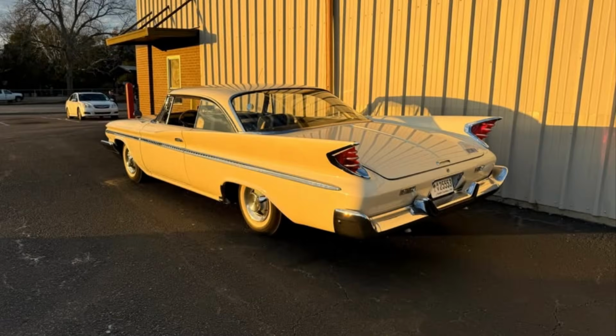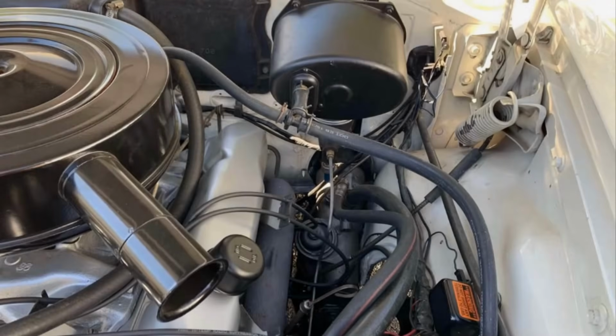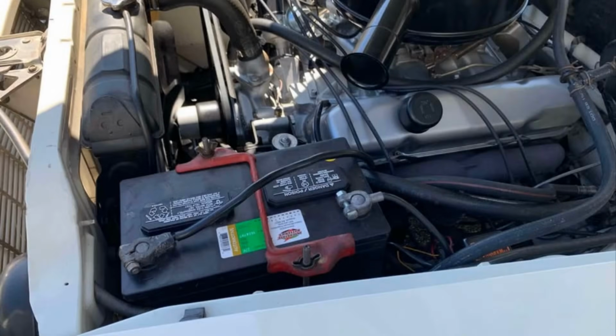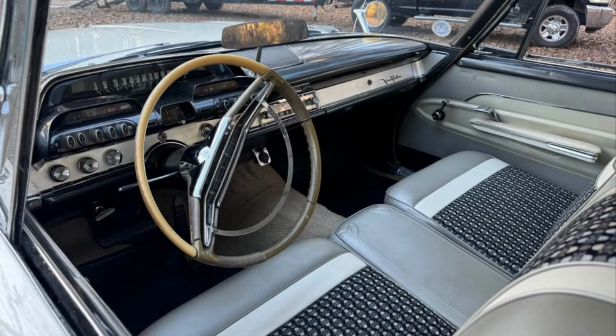Under the hood, this Fireflite is powered by a freshly rebuilt 440 cubic inch engine, a significant and desirable upgrade that delivers abundant torque and effortless power. The rebuilt nature of the engine suggests recent investment and attention to mechanical reliability, giving confidence that the car is ready for regular enjoyment rather than immediate mechanical work.